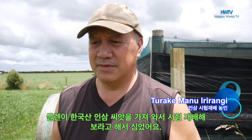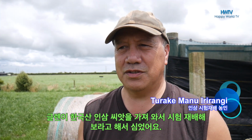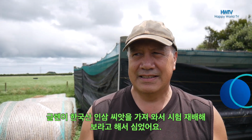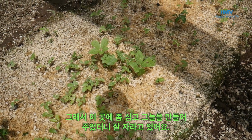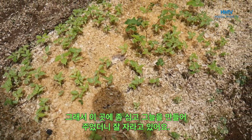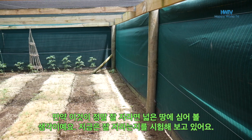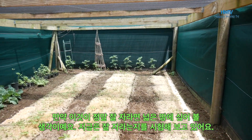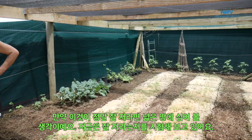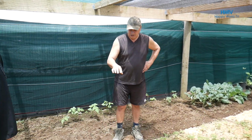Glenn came to us and had some seeds that he wanted us to try, and we were certainly eager to do that. They came from Korea, and Glenn had then stratified those seeds, so we had a little bit of area here that we thought we'd try it, and so we planted it in our little shed here, and it grew. So the whole idea was if they grew really well, then we'd look at putting it onto a bigger area. So this is really just a trial for us to see if it does grow.